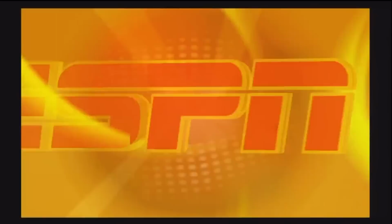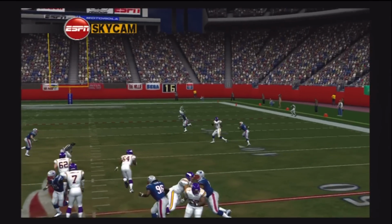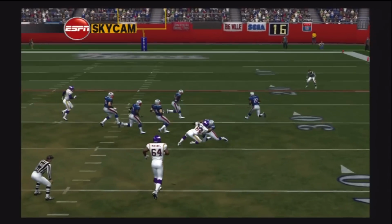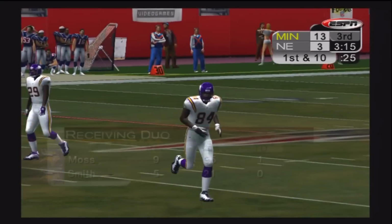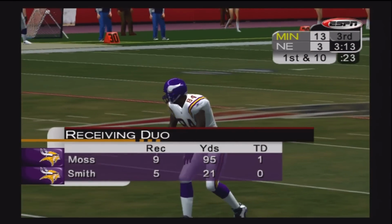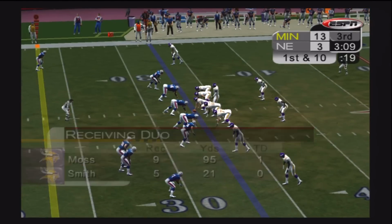Randy Moss goes one-on-one on this play and beats his man. He executed that pass pattern perfectly and made the catch. Nice reception. Nope, they could not cover him man-to-man. He was one step ahead of the defense. Nice catch, Peter, and his stats reflect that. Definitely, Dan. He's now got 95 yards on 9 catches.